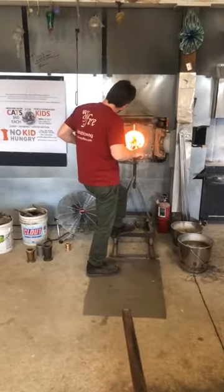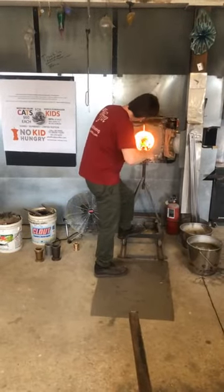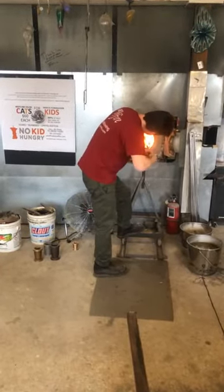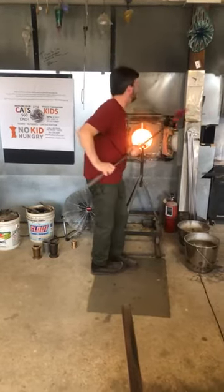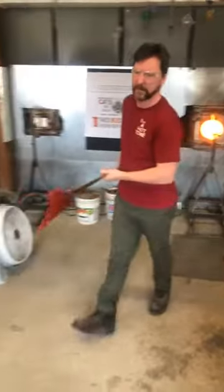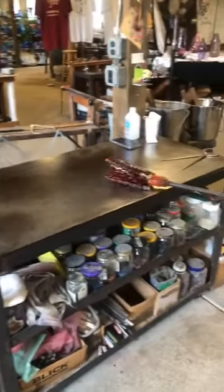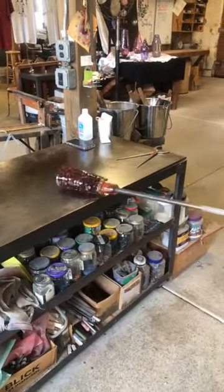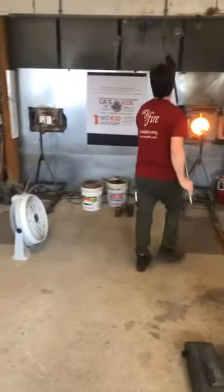Virginia, Todd is making a mosaic pattern vase. It's supposed to look like stained glass. So he's got what's called Murini on here, little squares of glass, multiple colors. And now you can see how he's using the stationary edge of that metal table to manipulate the glass, and it still takes a good bit of force.